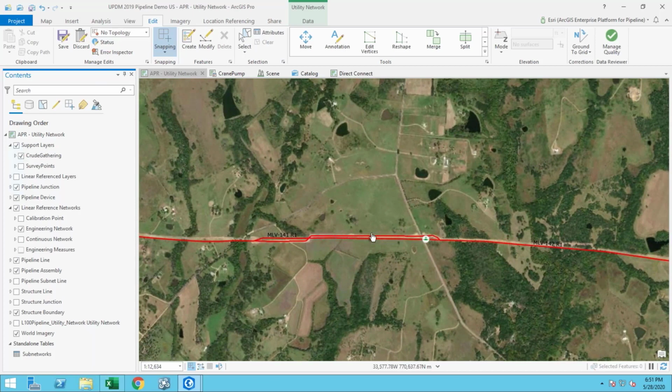As I place objects in the utility network, they'll automatically pick up the stationing from the underlying linear referencing system. And as I add objects in the linear referencing system, they'll automatically be connected to the underlying pipes inside the utility network.